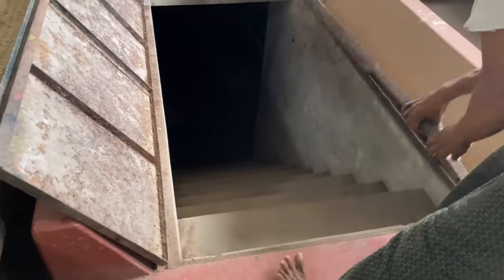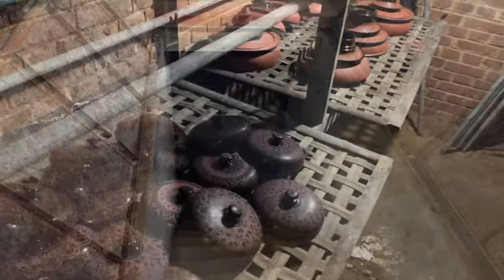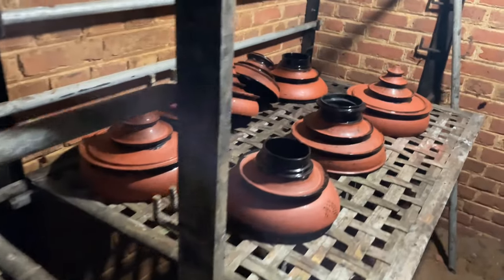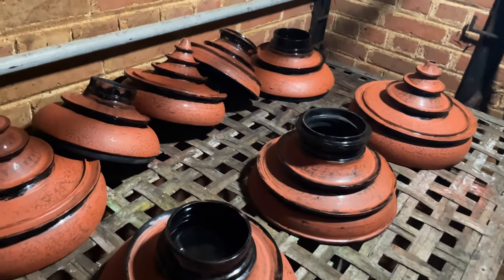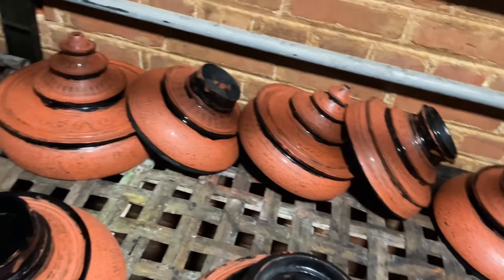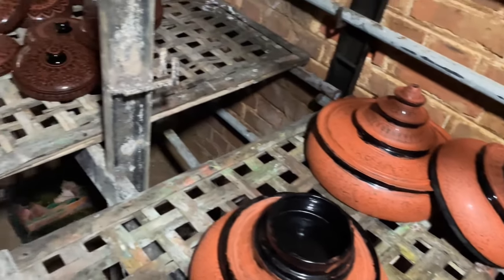So down here is the drying area. Oh, this is cool. So they keep it dark. They turn the lights on for us. And these are what is drying down here. And it feels like a sauna in here.